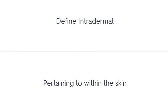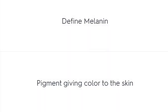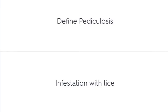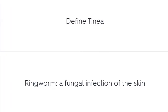Define intradermal: pertaining to within the skin. Define jaundice: yellowness of skin. Define melanin: pigment giving color to the skin. Define melanoma: pigmented tumor of the skin. Define pediculosis: infestation with lice. Define subcutaneous: pertaining to below the skin. Define tinea: ringworm, a fungal infection of the skin.